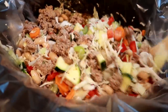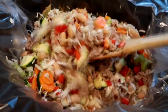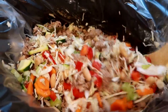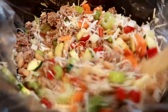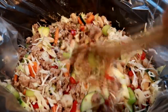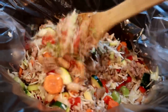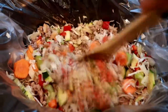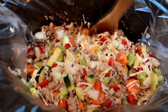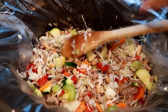All right guys, so I got all my seasonings in, my turkey meat in, put a little more chicken broth in. This is such a good dish. Every time I make this, I'm like, why do I not make this? Because this has been on my meal plan on and off for like 2 months, and I just haven't gotten around to making it. It was always either I didn't have turkey, I didn't have cabbage, like I was always missing a key ingredient. So now I have everything.